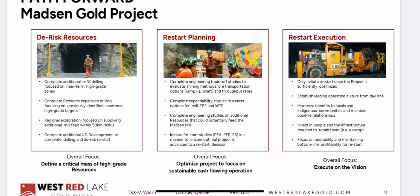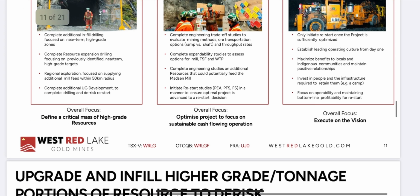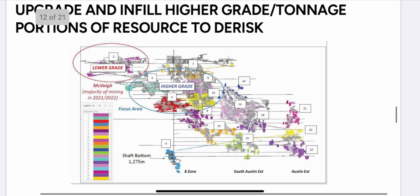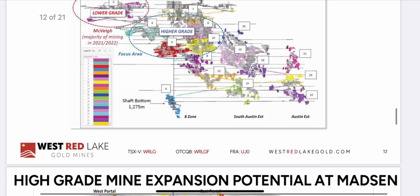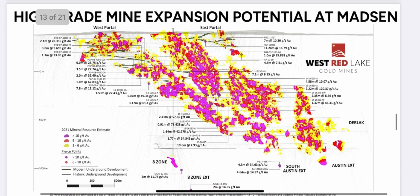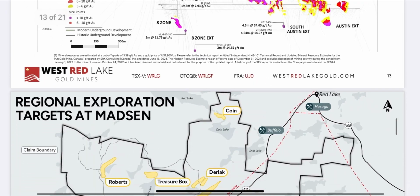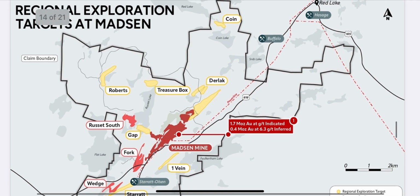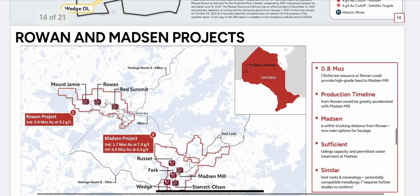What you're looking at here is a map of the Madsen project. What you're seeing in red there is effectively the current resource, the surface expression of the resource. But really, what I'm trying to illustrate is, one, if you look at our neighbors, a number of past producing mines, a number of deposits in the area, but there's 47 square kilometers of ground, and the bulk of the drilling has been in and around the existing Madsen mine site. So again, we have the ability to add ounces near mine and certainly on a regional scale.